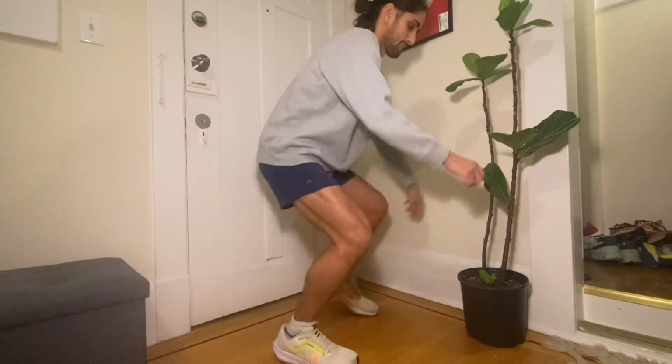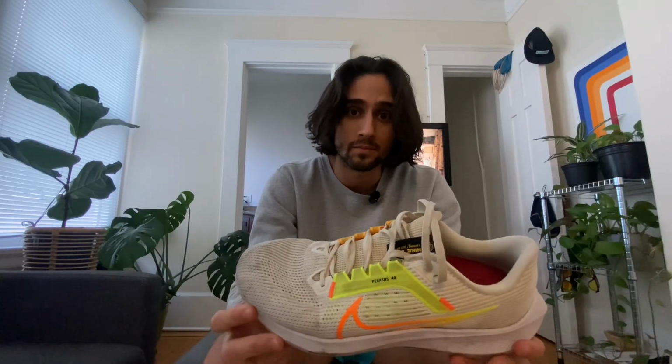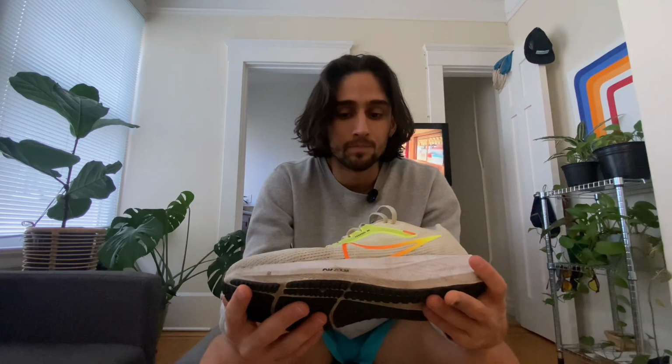It's a shoe I'll use for my easy days. I've used them for a couple of workouts if I'm wanting to focus on my form a little more. I like this shoe for cross training because there's not as much cushion. That's usually what I recommend for people who are looking for a shoe that they want to use for a little bit of everything. So the Peg 40 is definitely in that realm.